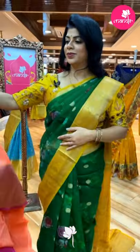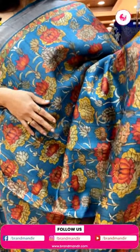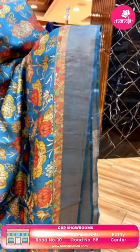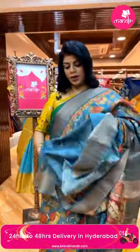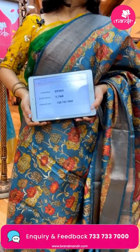Next saree, tusser. It's an indigo blue tusser, kalamkari printed, very very pretty saree. Kalamkari printed saree, tusser, indigo blue, beautiful border tissue with kalamkari floral lines border. Pallu, contrast with beautiful peacocks, the peacocks are green peacocks. Beautiful leaves, zari lines. Blouse, self-printed blouse with zari lines and border. Saree pricing and details, it's 7760. CF960 is the code.